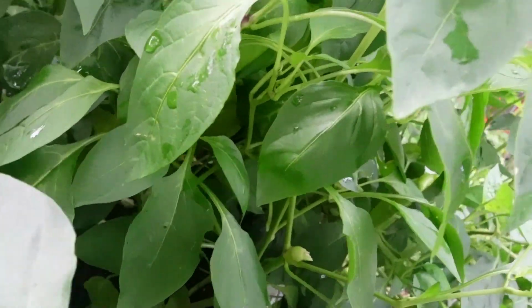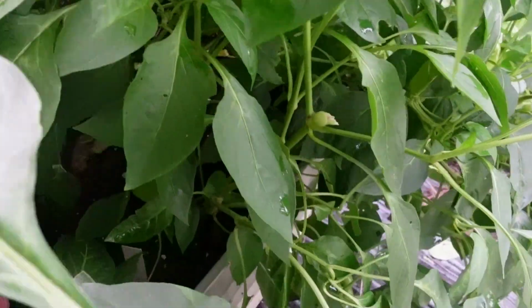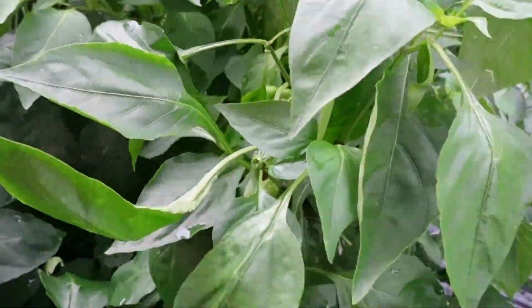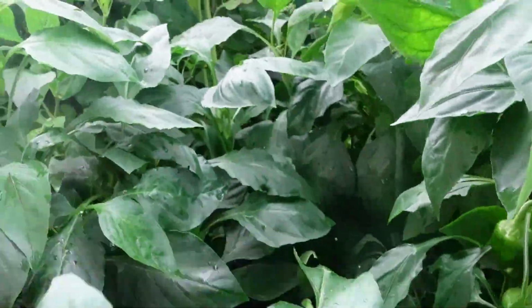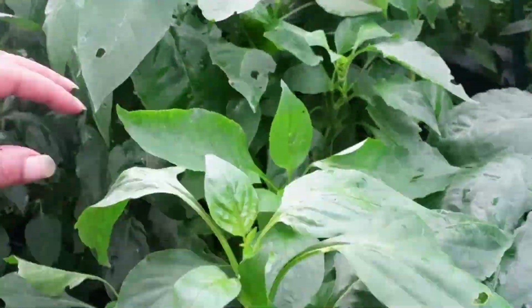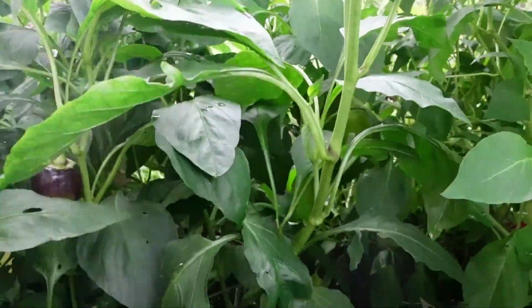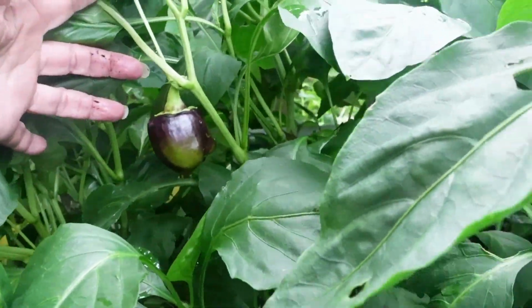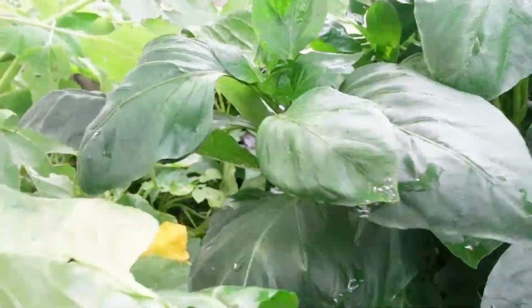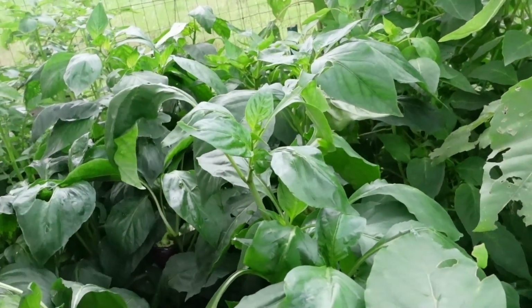This is a bell pepper. California Wonder. And I did pick some of those. Oh, here's a purple bell. So yeah, and I got to figure out next year, I got to figure it out.